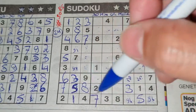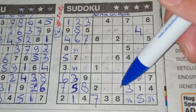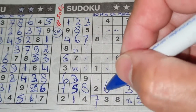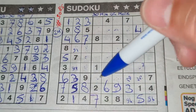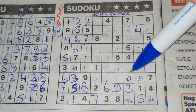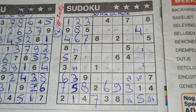Alright, two numbers left in this row, for the numbers 9 and 6. We have a 6 there, no 6 there, 6 should be here, and a 9 goes there. 3 missing numbers in this big square, the 1, the 4, and the 5. I cannot fill this yet, need to wait.